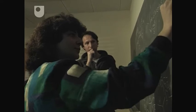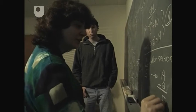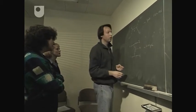It will unblock progress. I mean, we know something is hiding the fact that all particles are trying to be massless and generating mass for some but not others. And until we know the answer to that, we can't get deeper into the structure of things. If they discover the Higgs boson, it will be one of the most exciting scientific developments of the new millennium.